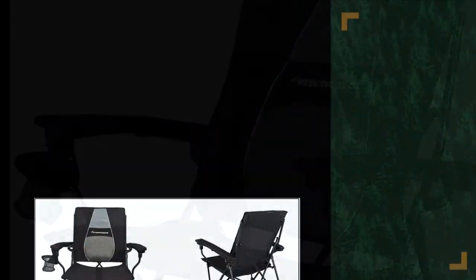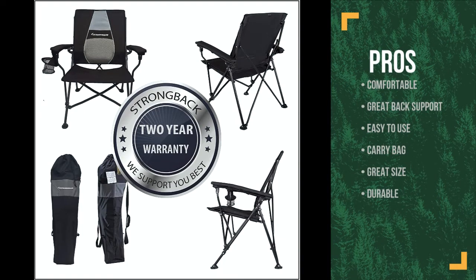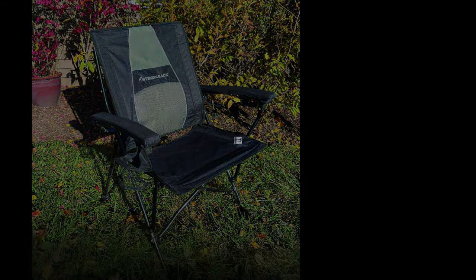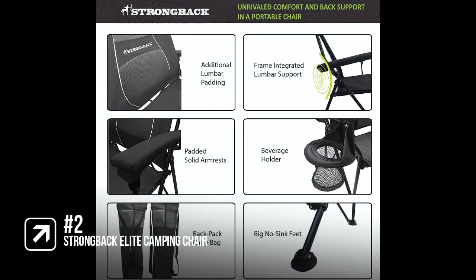The pros are, its comfortable ergonomic design. It has great back support. It's very easy to use. It has a carry bag included. It's a great size, and it's great quality and durable. However, it is long when packed, and it's expensive. If you have a bad back or just want to prevent getting one, and who doesn't, then this chair is a great investment.